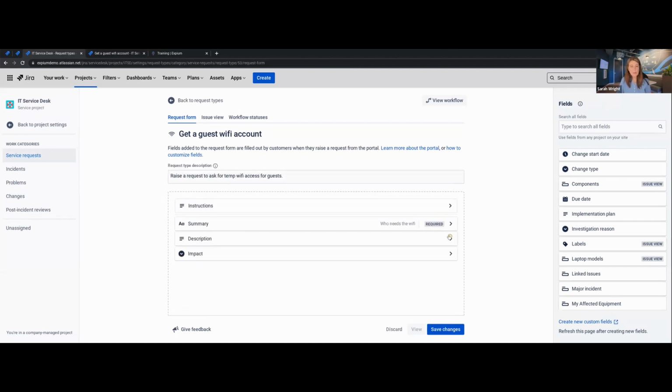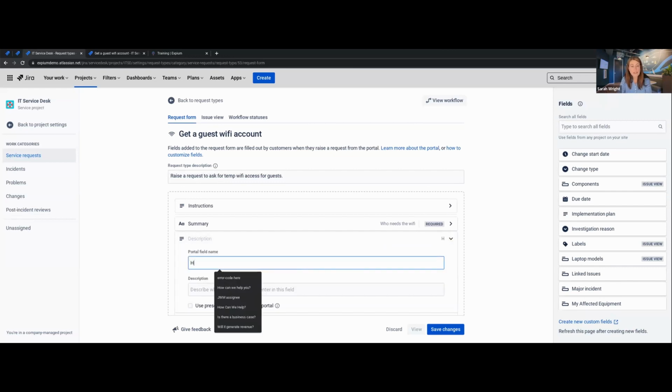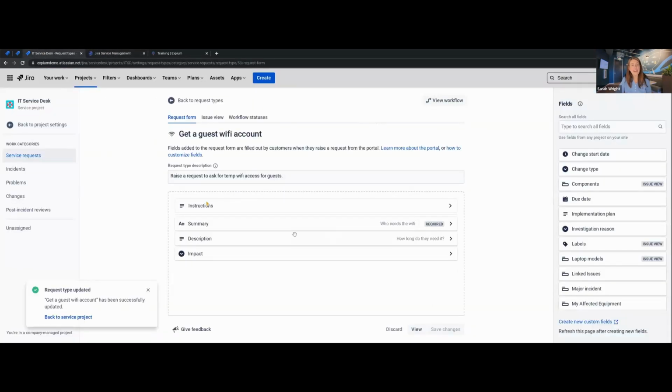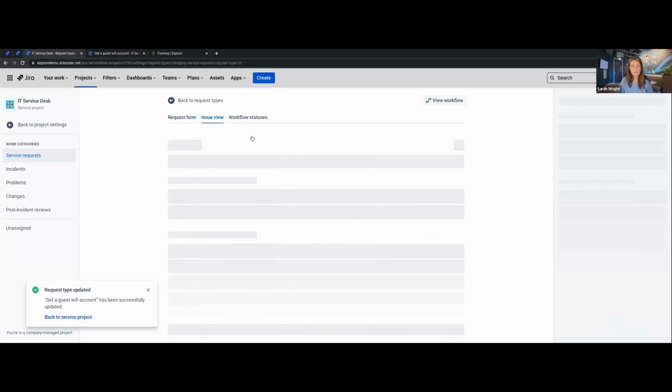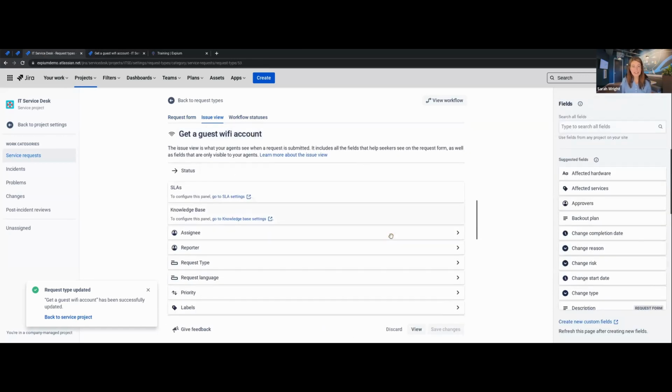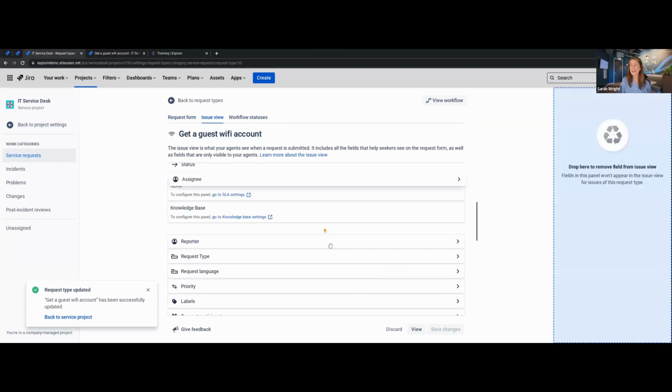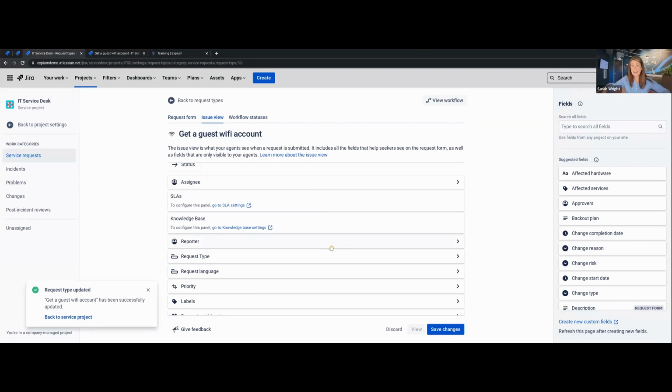For description though, maybe we want to say, how long do they need it? If I put that field on there and I save my changes, then I'm just going to go ahead and refresh over here. We'll come back to it in a moment. They're going to see those new labels and descriptions out there. As that admin, I can also go into the issue view, and I can adjust how that detail screen looks, what fields need to appear, and what order those fields are going to appear in. I can drag and drop those simply, so that I can help my agents get to things faster. Oh, I didn't save that change, and that's okay.